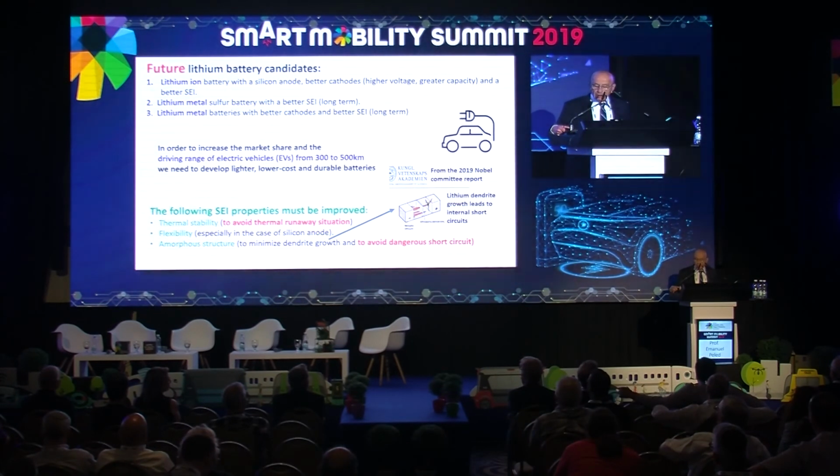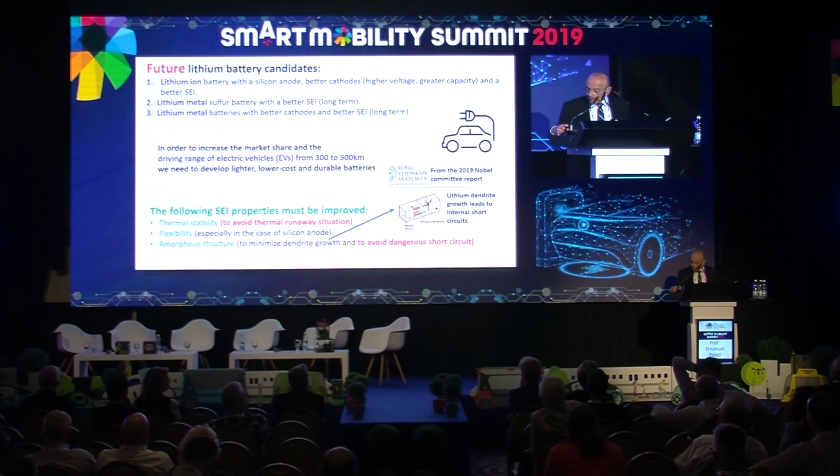And you see another figure from the Nobel Committee report. You see a short circuit that made by electrodeposition of lithium dendrite, and when they touch the cathode, you can get thermal runaway situation.